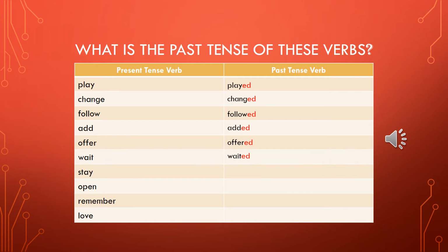Stay becomes stayed. Open becomes opened. Great job. Remember. If you said remembered, you're right. And last one. Love becomes loved. Fantastic.